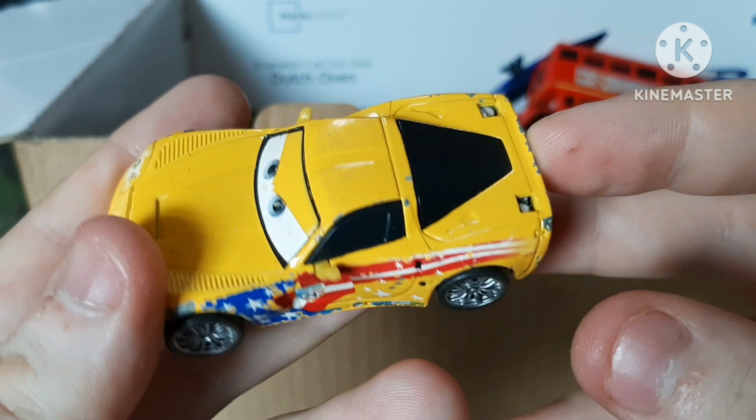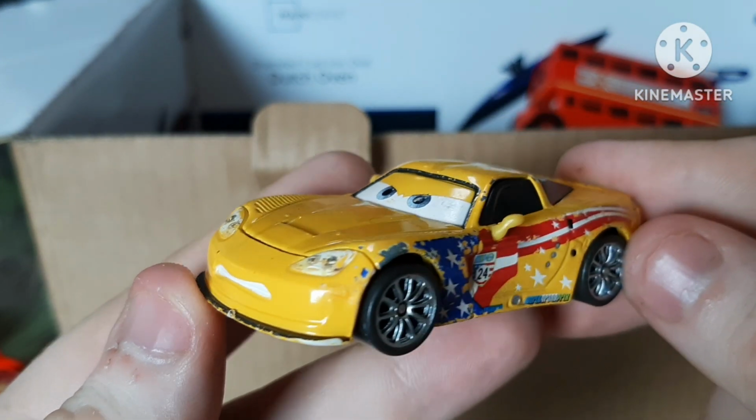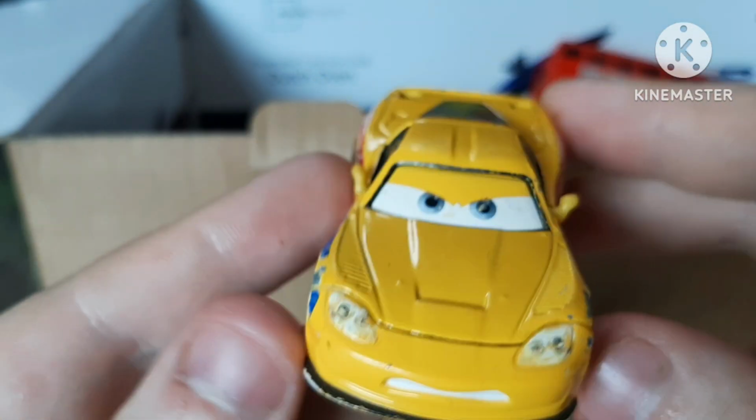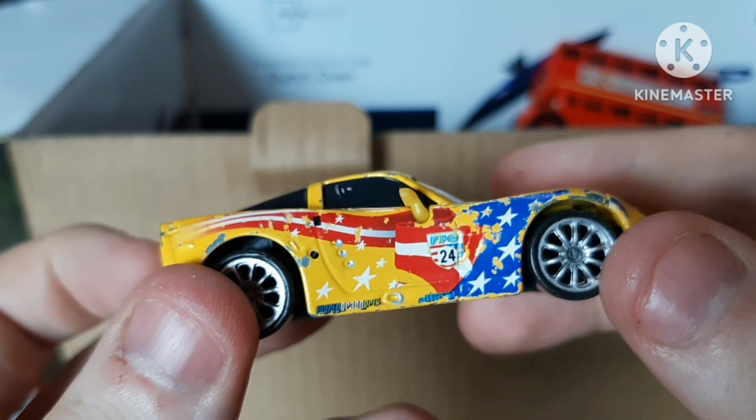What else? That's something. Jeff Corvette. Never mind. He's missing his spoiler. That was just a regular Corvette. What else do we got?